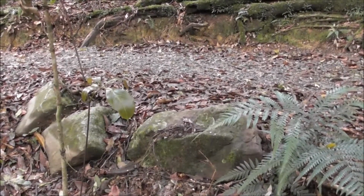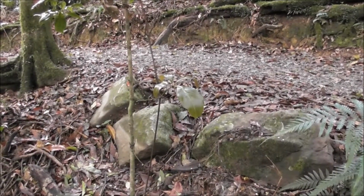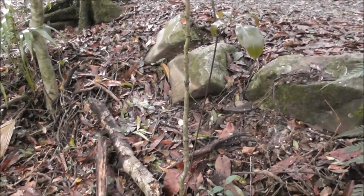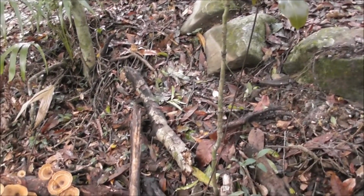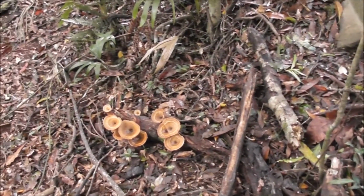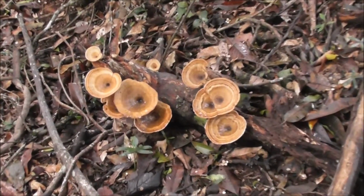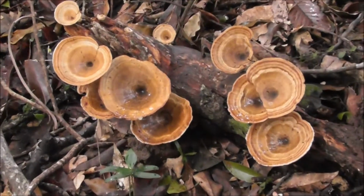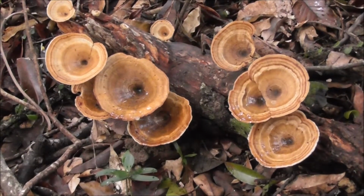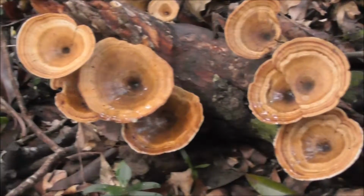Some other incredibly beautiful things in this rainforest at Daintree in Queensland. Just off the path here, there's a rotting piece of wood with this incredibly beautiful fungus growing on the side of this log, part of the regeneration of the forest.